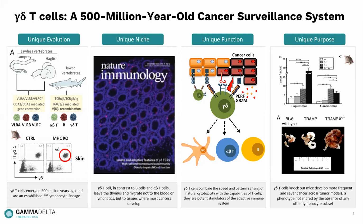I think this is genetic data that came up very early when you knock down the delta chain in mice. And mice, I have to say, only have functional VDelta 1 cells. In mice, you don't find VDelta 2 cells. So when you knock down the delta chain, these mice develop spontaneous carcinomas. You don't see this when you, for example, knock down alpha beta cells. So this is very specific and unique to VDelta 1 cells in mice.